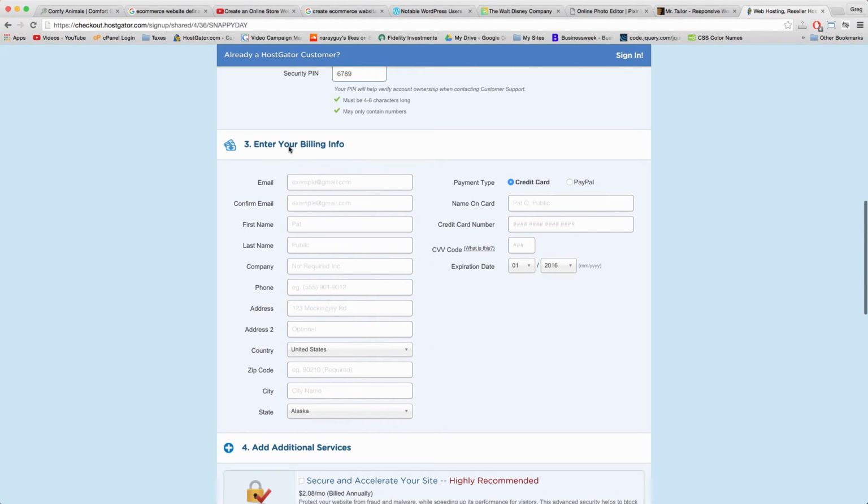Make sure you have the right email here in part 3 in email, because HostGator will send the details for the next step to that email. And if you don't have this correct, you'll need to contact support and have them manually send it to a new email. So make sure your email is correct.